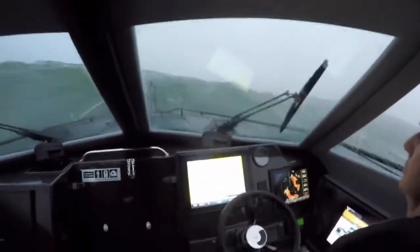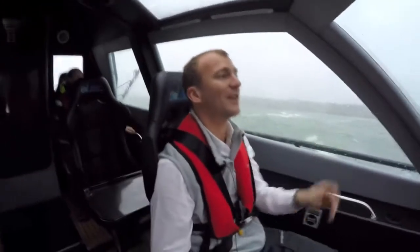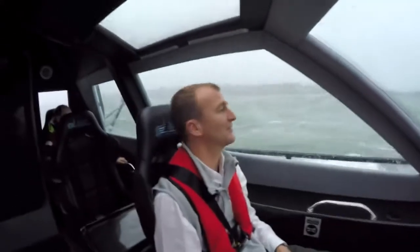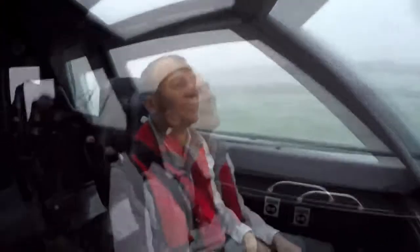Oh, here we go with a big one. Whoa. It just takes it. It just feels absolutely rock solid. Plows straight through, lifts up. You just get this big lift over the top, and you drop down into the trough, and then it just carries on as if nothing had happened. It's everything I hoped it would be.